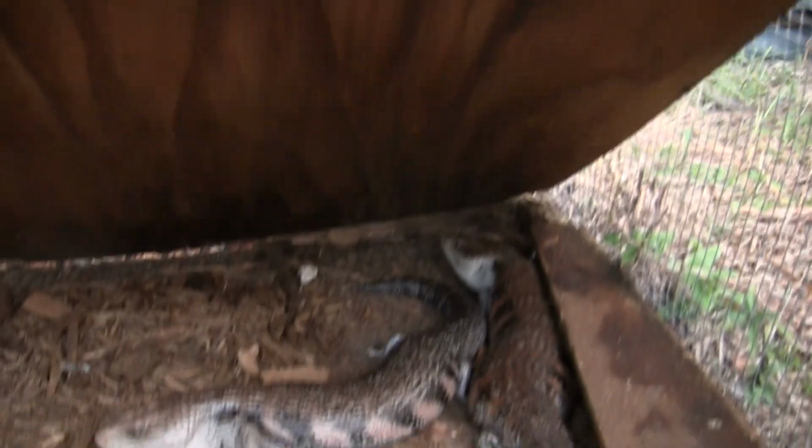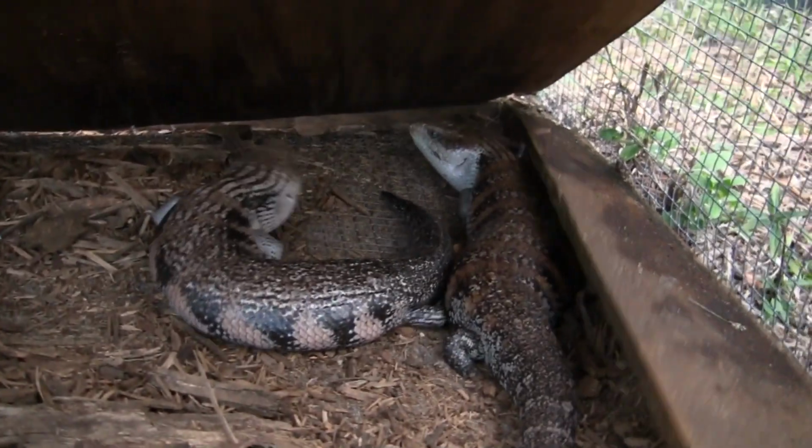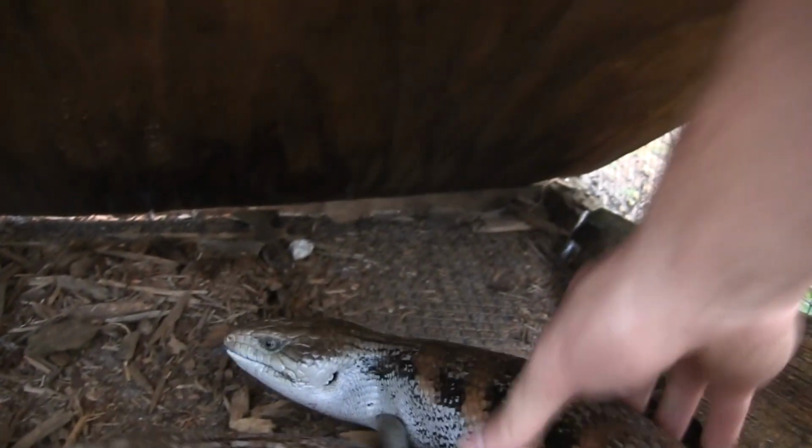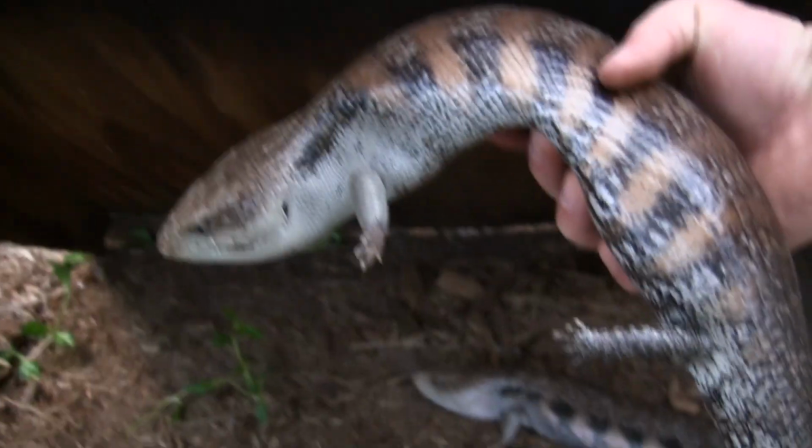Now those are some pretty spectacularly colored animals. That's Tribolonotus gigas intermedia. Really pretty. See the gold sides on them? In breeding season, they really are gorgeous animals. They produce some beautiful babies right off the bat too.